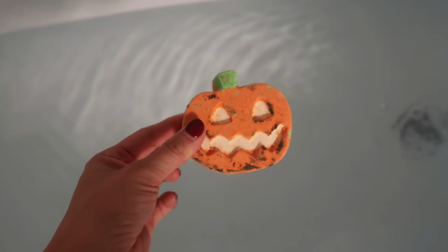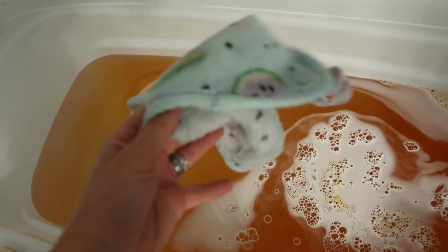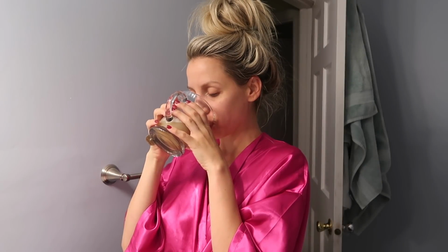Since I was very first pregnant, I became in love with bath bombs and bath salts and Epsom salts and just all of that kind of stuff, because it just really helps you feel relaxed. They smell good, they make your skin soft, and they're just amazing.